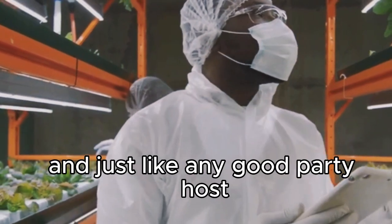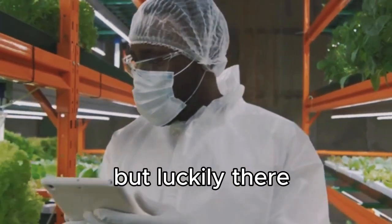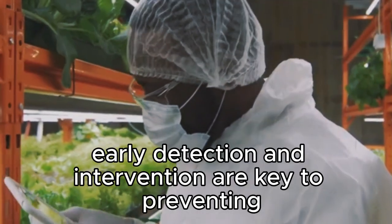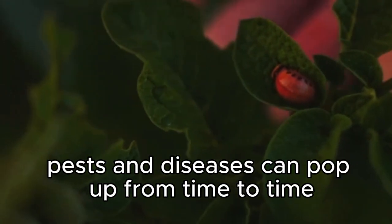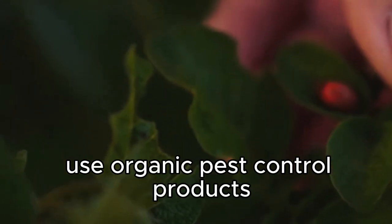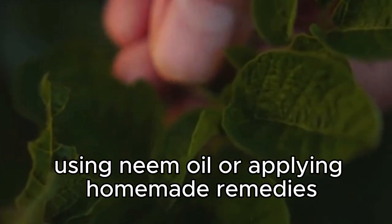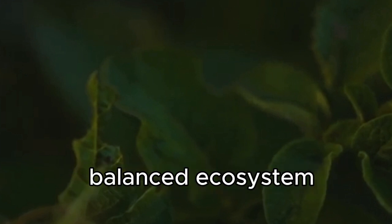And just like any good party host, you'll need to keep an eye out for any uninvited guests. Pests and diseases can pop up from time to time, but luckily, there are plenty of natural and organic methods for dealing with them. Regularly inspect your plants and fish for any signs of trouble. Early detection and intervention are key to preventing small issues from becoming big problems. Use organic pest control products and methods to keep your system chemical-free and safe for both fish and plants. This might include introducing beneficial insects, using neem oil, or applying homemade remedies. Keeping a close watch and acting swiftly will ensure your aquaponics system remains a thriving, balanced ecosystem.